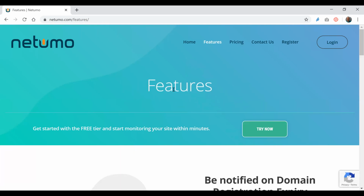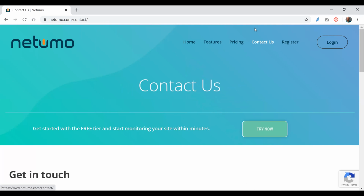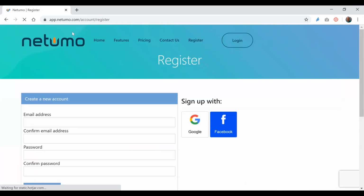So I guess this try now is on top of features and the pricing. Let's see if it's on the top of all the subpages. Yeah, it looks like the subpage header includes the page title and try now block.